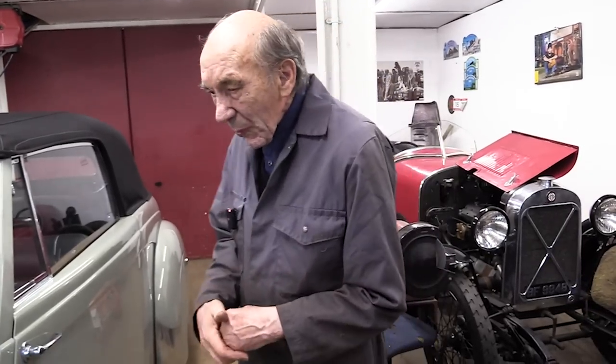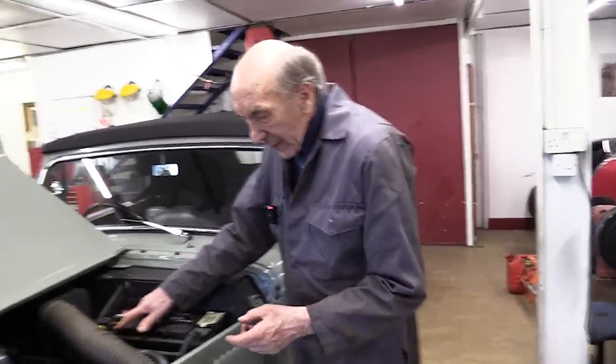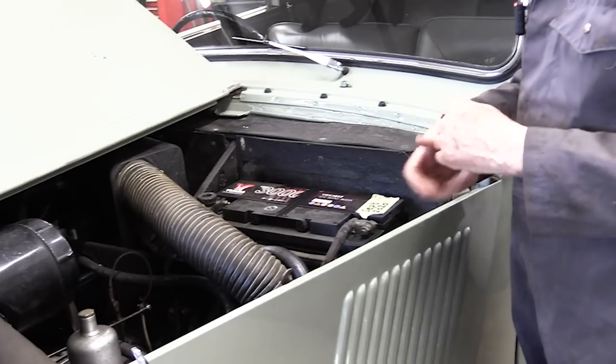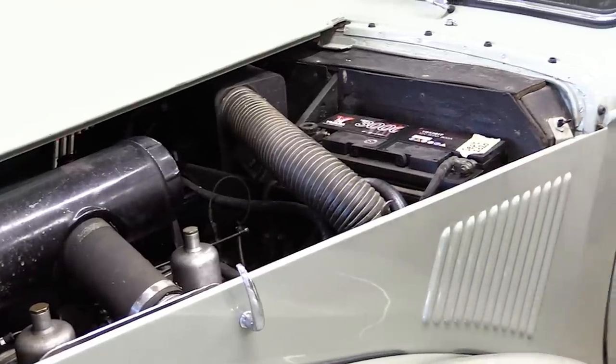So now we're going to do the Pomeroy. Put the yellow tape on the earth, which is another little scrutineering thing. It's got springs on the accelerator, which is another little thing that they might look for, but it has that standard. And that's it, really. So as you can see, it's a lovely old car.